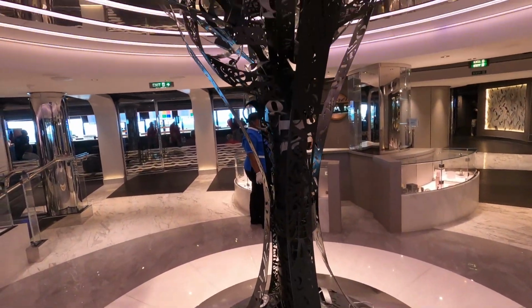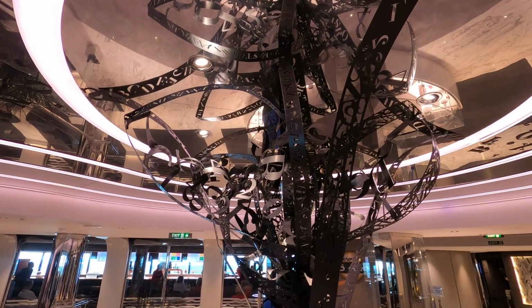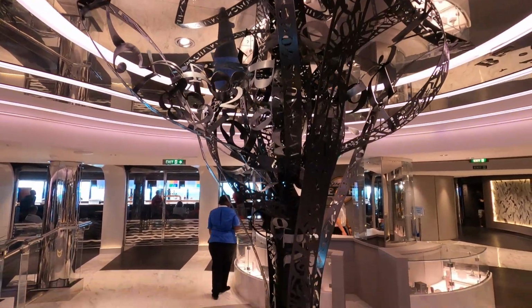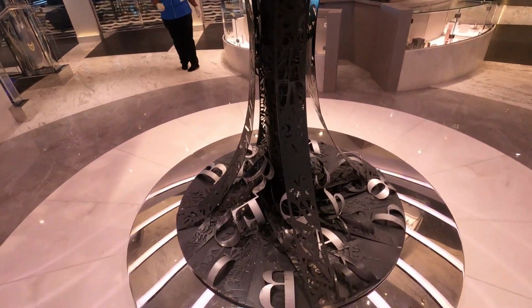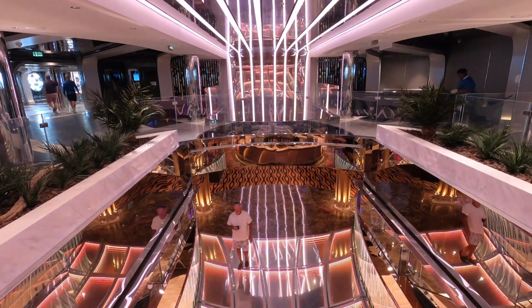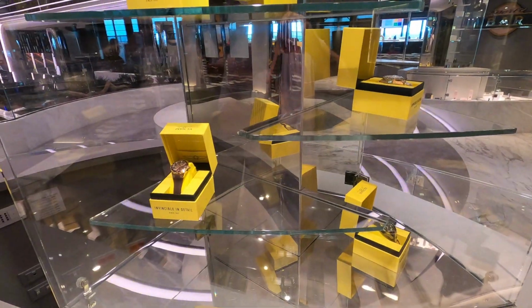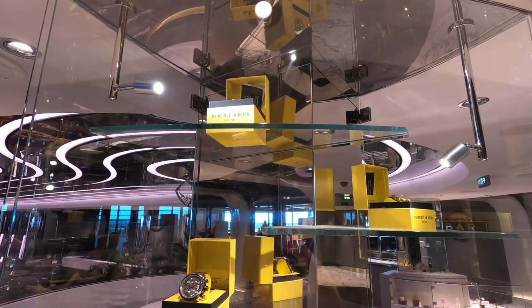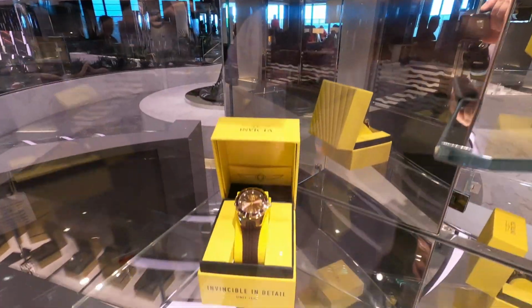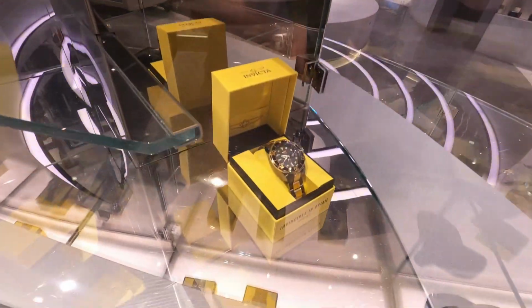I'm a really big fan of all the art installations that they have here. This one's pretty cool. It's a bunch of letters and numbers to create this statue here. And there's a bridge that you can cross. Underneath is the casino. People love to shop while they're on vacation, and if you're in the market for a nice watch, Invicta here has you covered. They've got all kinds of watches.